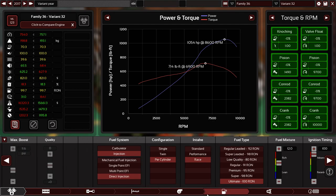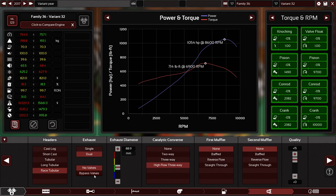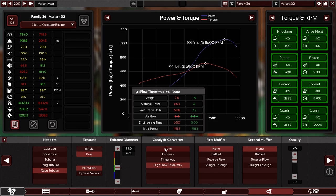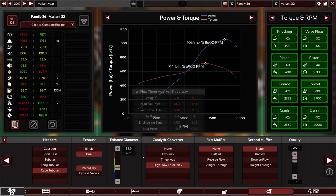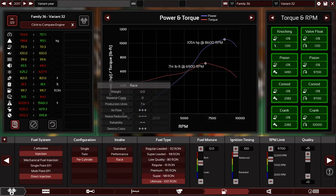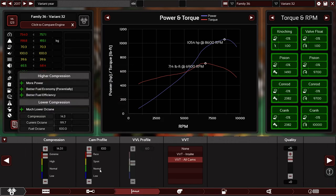Let's see, what can we play with? I think this engine has been pushed to the max. Yes, this engine has been pushed to the max. I mean, if I want, I can take off the catalytic converter, but this engine will be super toxic, and I will only gain 5 horsepower. And 5 horsepower is not really that much of an upgrade. Let's see, what else can we do?